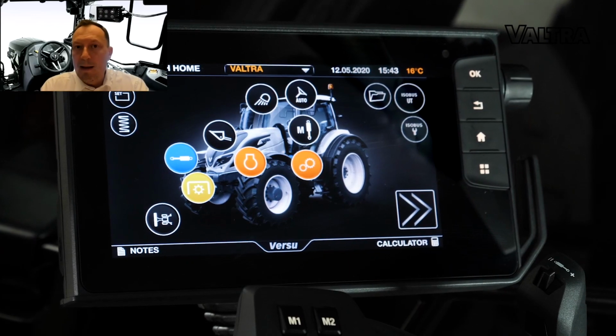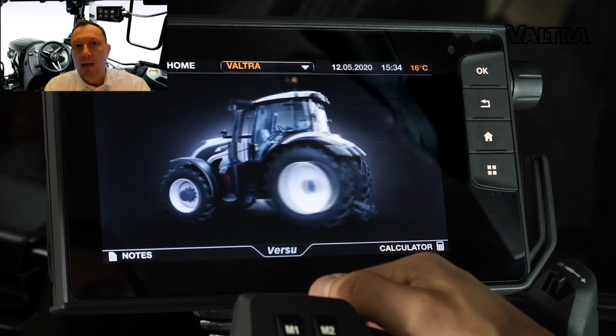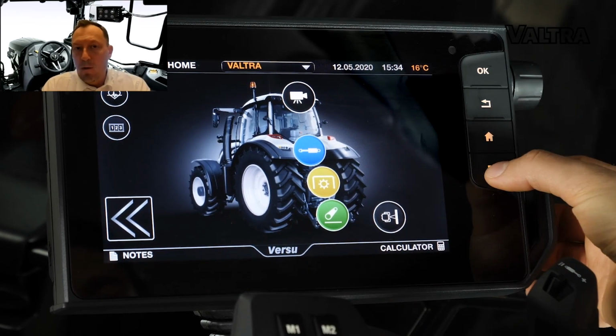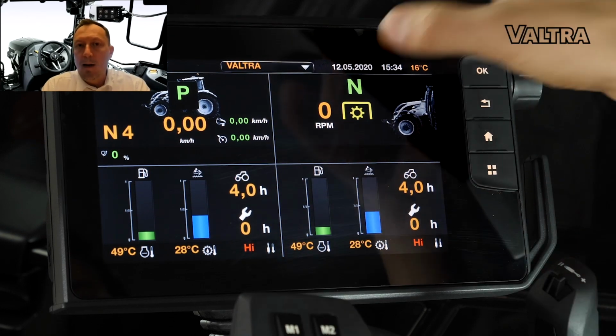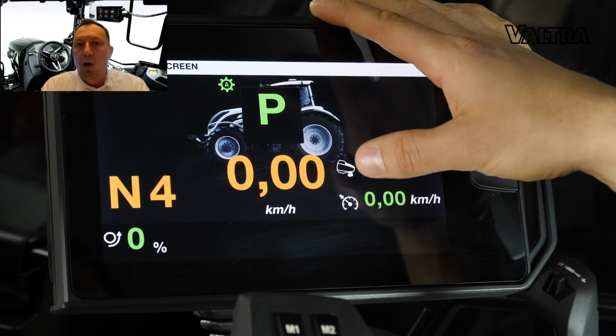The second element that will keep developing, and has already been developed since the G series Tractor of the Year, is the options for the Smart Touch, so that there will be new apps that you can upgrade your Smart Touch with all the time.